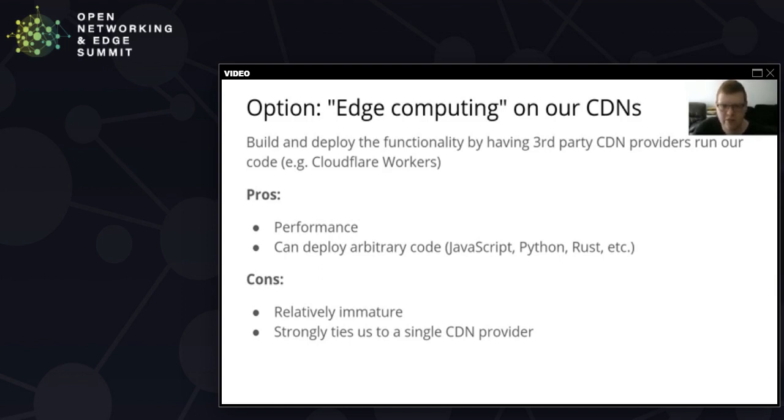I think one of the big problems here was, again, especially at the time, these were relatively immature. There wasn't a lot of prior art. We weren't doing anything like this internally, and so there were a lot of unknowns on how dependable and how reliable this would be. Another issue is that this pretty strongly ties us to a single CDN provider. That's something we're not crazy about. We actually run our site with two independent CDNs that we can swap between during incidents if we have to. And I think the portability of this edge computing is still kind of being developed. It's not really there yet. So that was another concern for us.